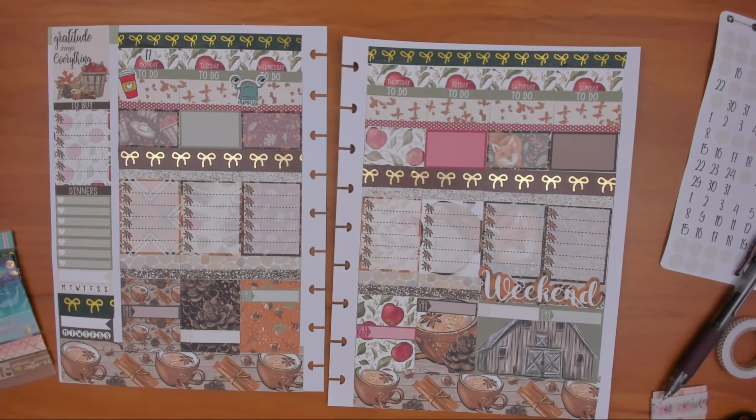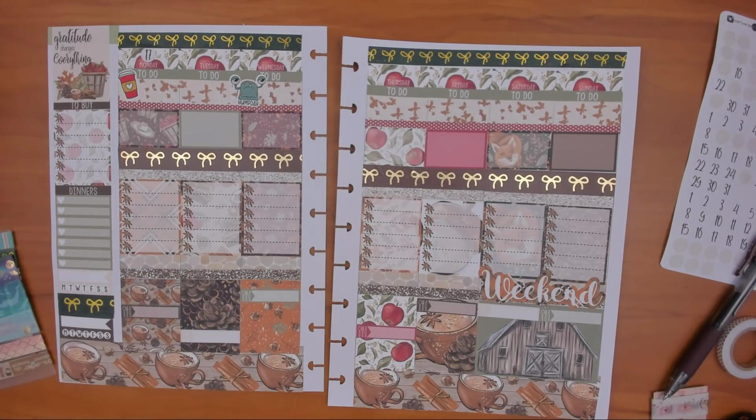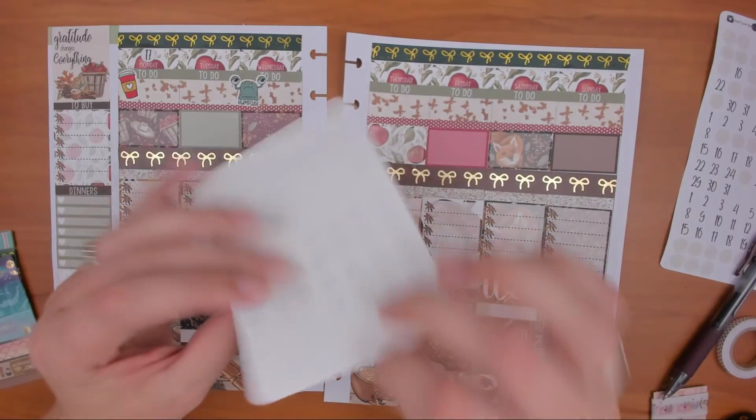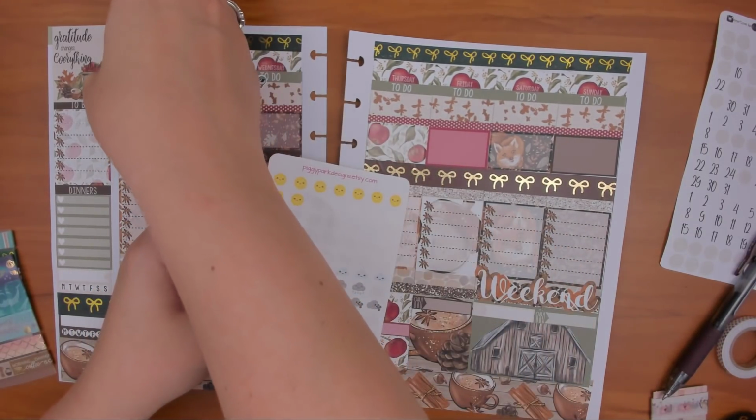Okay, so weather. Let's look at the weather for this week, because I need to know that anyway. I screenshotted it. Where's my screenshot? There it is. Okay, so Monday. Ooh, what is it doing? Monday is mostly sunny. So we're still going to use the Piggy Park Designs ones that someone sent me that I didn't write their name on the back. Sometimes I do. Sometimes I don't.